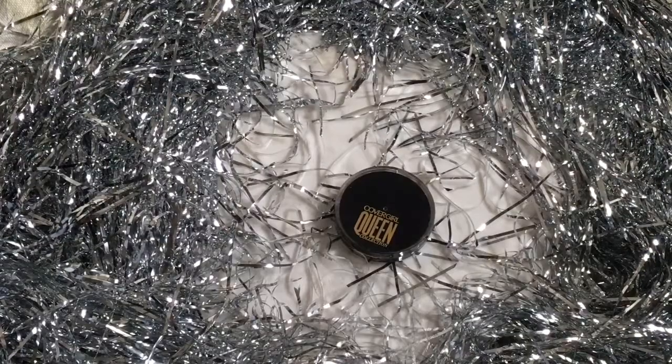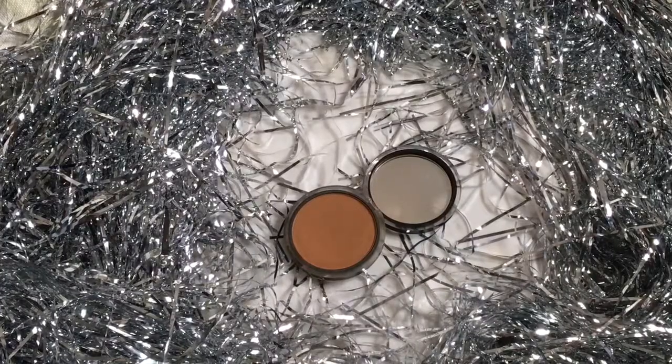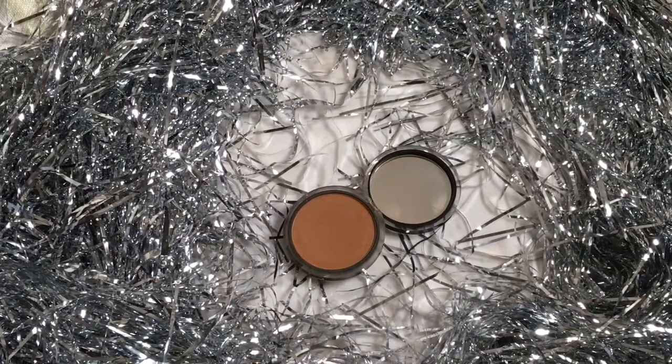And I love the CoverGirl Queen Lasting Matte Pressed Setting Powder to set the rest of my face that I don't highlight. It's really awesome. And it keeps my face comfortably matte as well throughout the day.